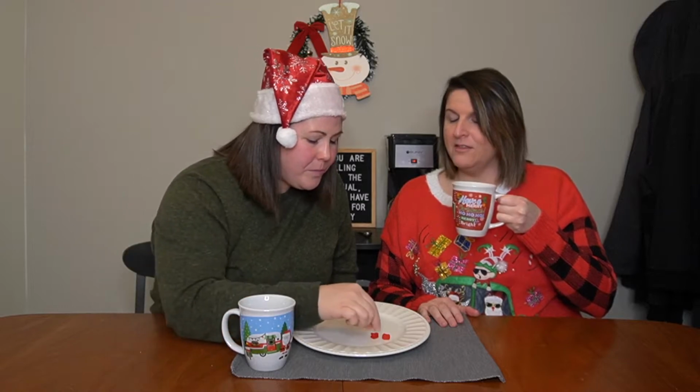Okay. I bet that's the smallest bear. This is the mini bear. Is it going to be cherry? No, it's supposed to be peppermint. Oh, that's right. Can I put it in my coffee and just let it sit in there? We will have more peppermint in a minute. Okay. Wow. That is good. Very pepperminty.